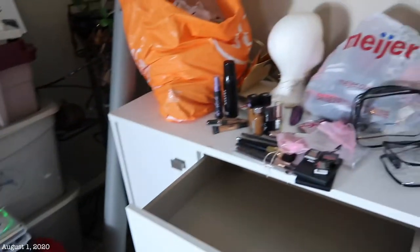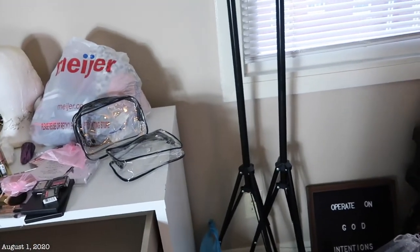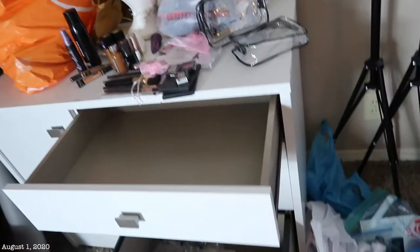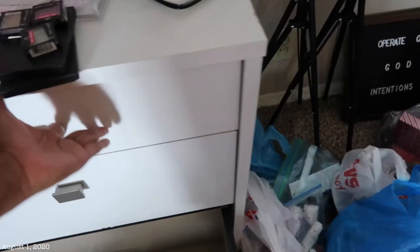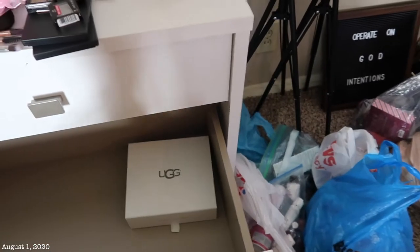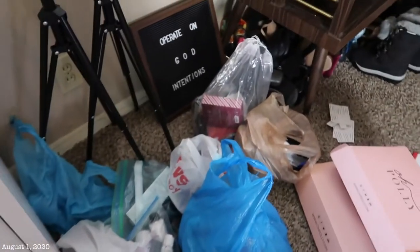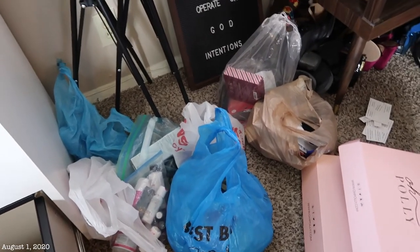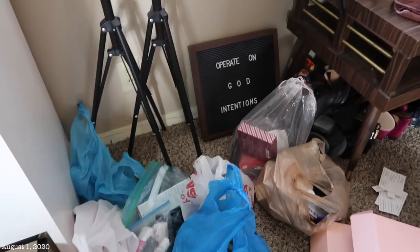Yeah, so that's what we got going on right now. What I'm going to try and figure out right now is just these drawers, what's gonna go into these drawers. And we are about to start organizing these bags, so I'll just let y'all see what's in the bags and everything just by watching the video.